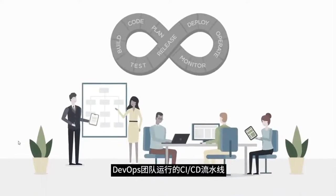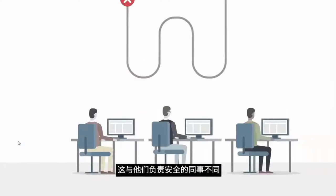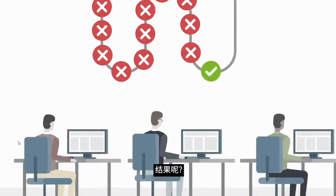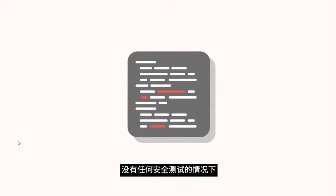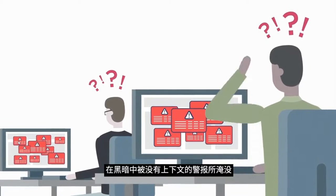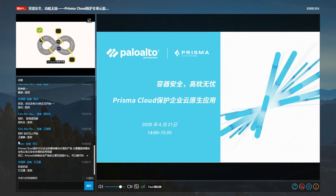DevOps teams run CI/CD pipelines that are almost fully automated, unlike their security colleagues who are often still managing security policies manually, one ticket at a time. The result? Time-crunched DevOps teams deliver new code to production without any security testing at all, leaving security operations in the dark, overwhelmed by alerts without context. So what's the answer? SecOps must be empowered to build in security that seamlessly integrates into existing DevOps pipelines.